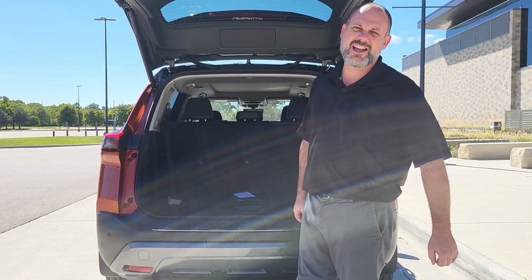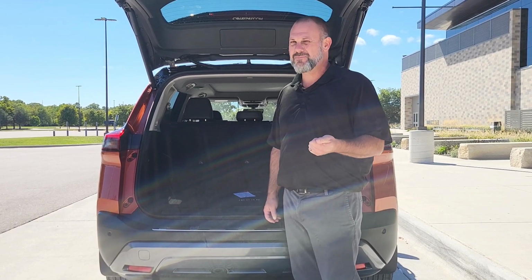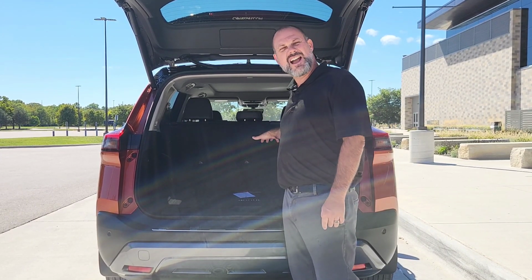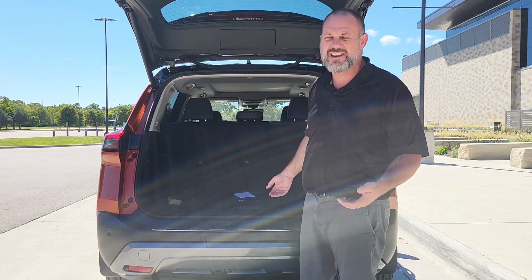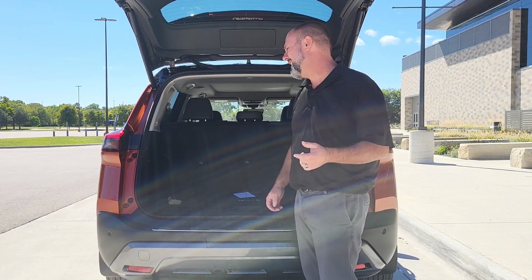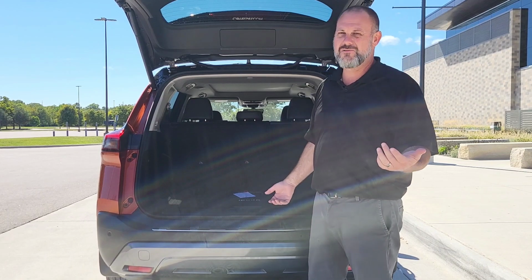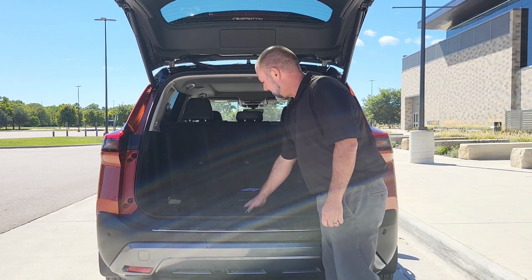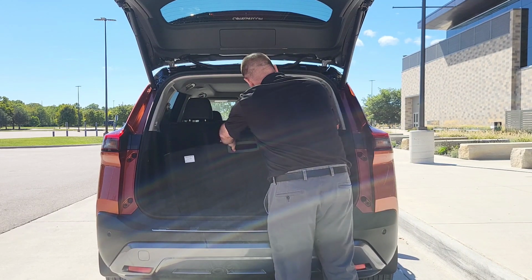Nissan kept the divide and hide system. They really messed up here. I don't know why they did this. They got rid of the top shelf of it so you can't hide Christmas gifts and stuff from your kid. I liked that about the old Rogue, hated it about the new Rogue. Oh well, I'm not a designer. I just sell the things. They kept this function. I love this function.